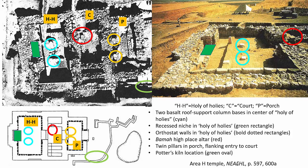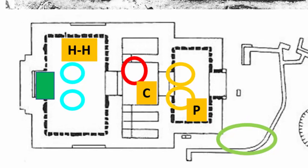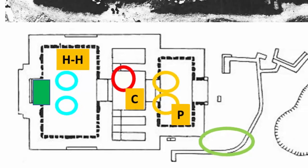Still within that Holy of Holies, notice the green rectangle. Especially on the color photograph, you can see that the wall, the left wall, kind of dents in, and there's a recessed area. So there's a niche here. It's a little hard to make that out in the black and white photo. On the black and white sketch, you can see the green rectangle there. Incidentally, can you appreciate on the lower left, the Holy of Holies has a border of very heavy black lines. This is depicting the orthostats. Not only are they in the Holy of Holies, but you'll see that they also border the porch.